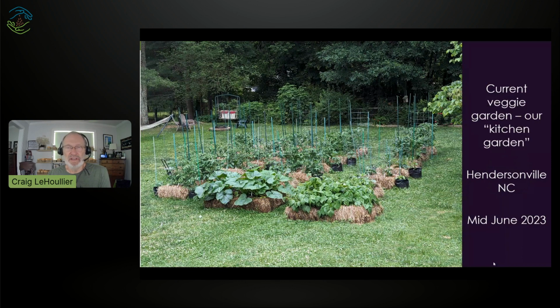And this is what our kitchen garden looked like in mid-June of this year. We've got cucumbers and summer squash, beans and melons, eggplants, peppers, and a whole lot of tomatoes. And I'm going to throw SSC a curveball because I added a few slides to this. We submitted our talks a few weeks ago, but this is new.